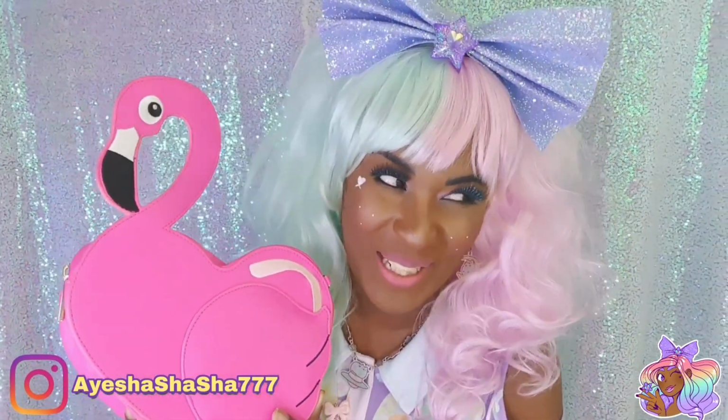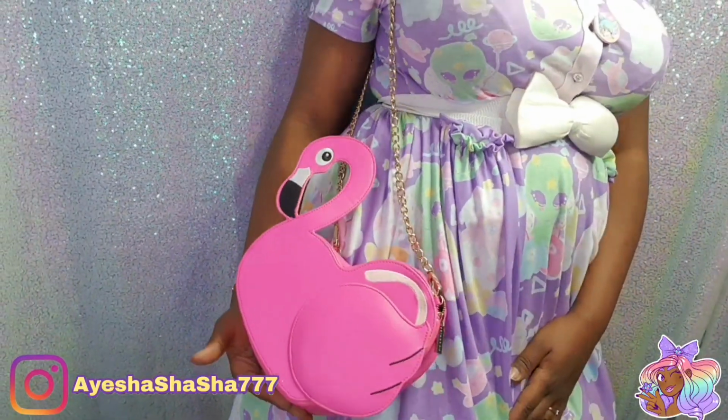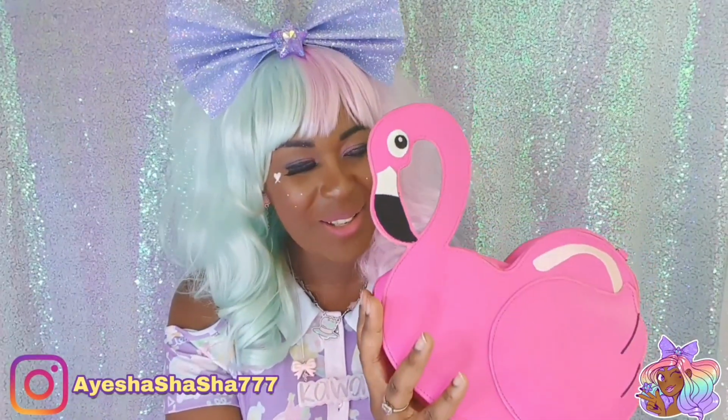And another Skinny Dip one. Here we have Mrs. Flamingo. Yet another Animal Crossing reference. What is wrong with me? I'm obsessed. But this one I love because it's in the shape of a heart. Like her whole body is a heart. Isn't it so, so cute?